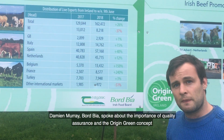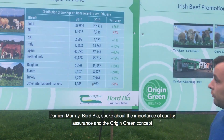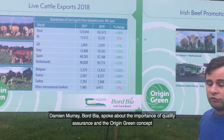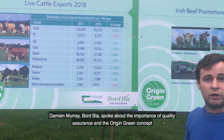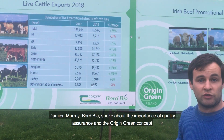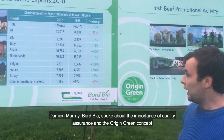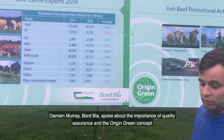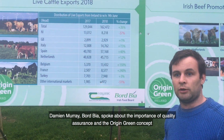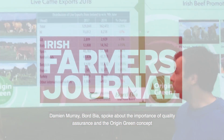So is the outlook for the rest of the year quite positive in terms of live cattle exports? Quite positive, yeah, I must say. Even though it says we're seeing a negative on other international markets there, historically we do most of our international live exports in the second half of the year, so we expect that to be on par, if not above, figures. And yes, we expect to see continuous growth. Even on the back of sterling, we might even see the Northern Ireland figure climb. But yeah, thanks very much, Damian. Really.